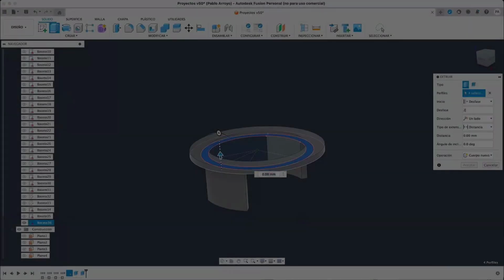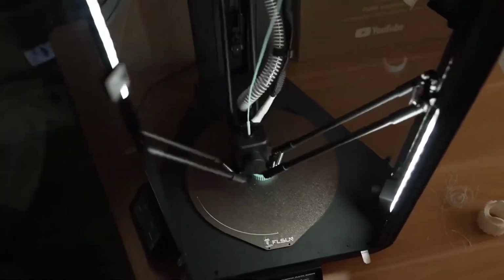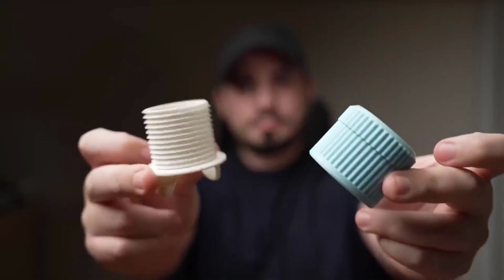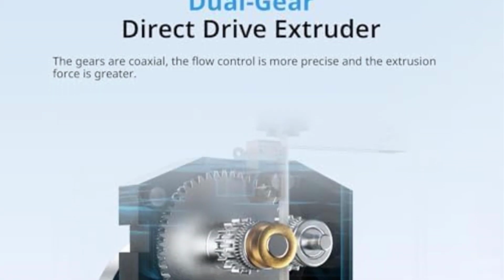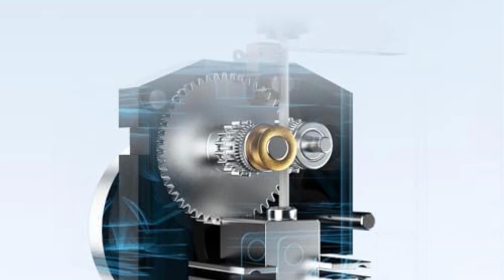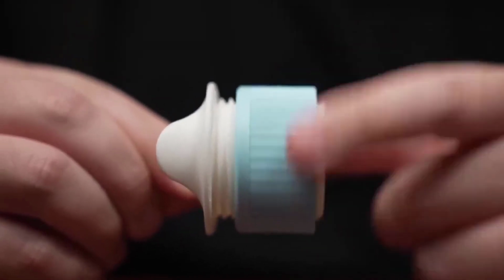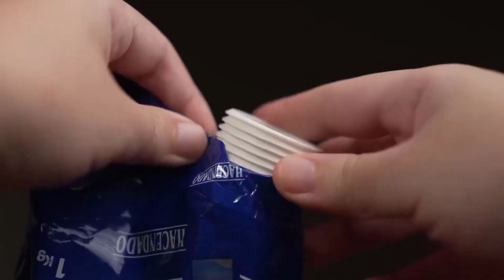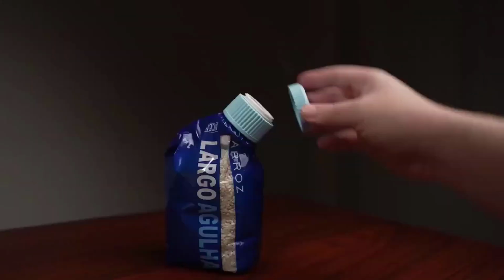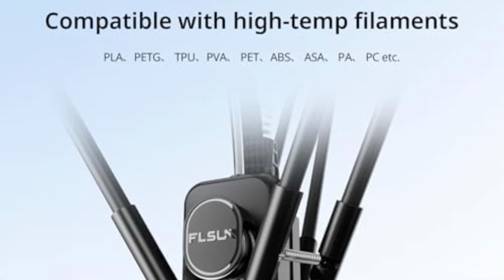The printer is user-friendly, allowing unboxing to printing in just 10 minutes, and includes advanced features like remote print control, real-time progress tracking via the FLSUN mobile app, and an HD camera for monitoring and time-lapse photography. With a large print size of 11.2 inches by 11.2 inches by 13 inches, it accommodates larger projects or multiple smaller parts in a single batch, while its dual-gear direct drive extruder supports a wide range of filaments, including PLA, PETG, TPU, ABS, and more.